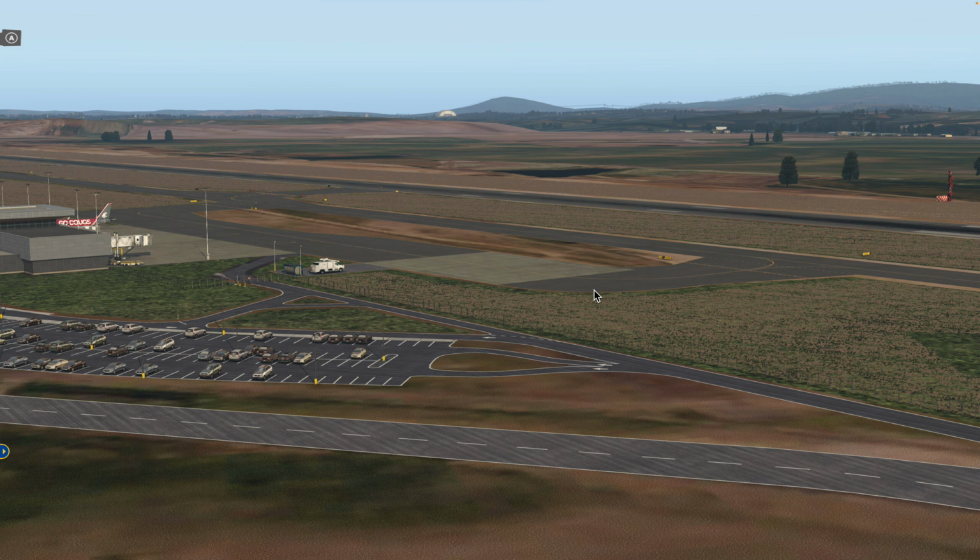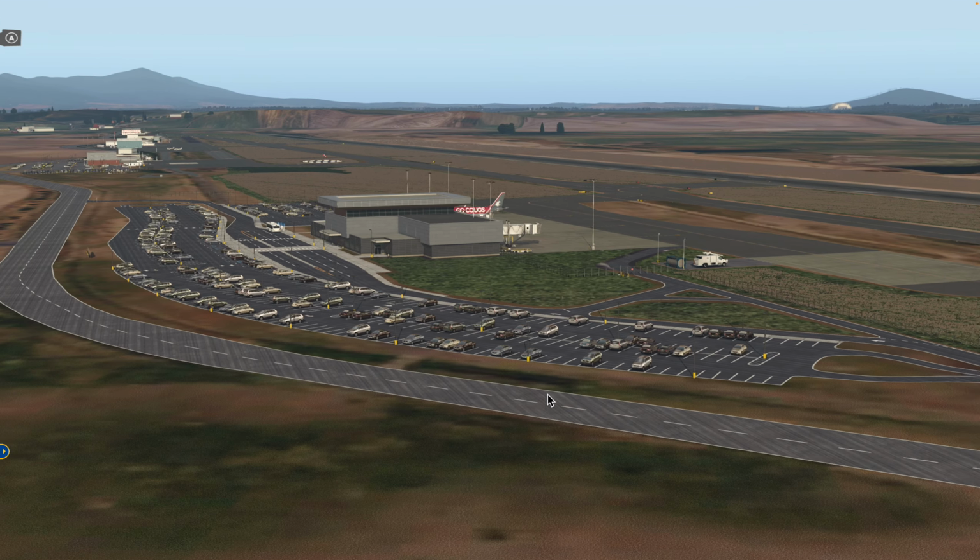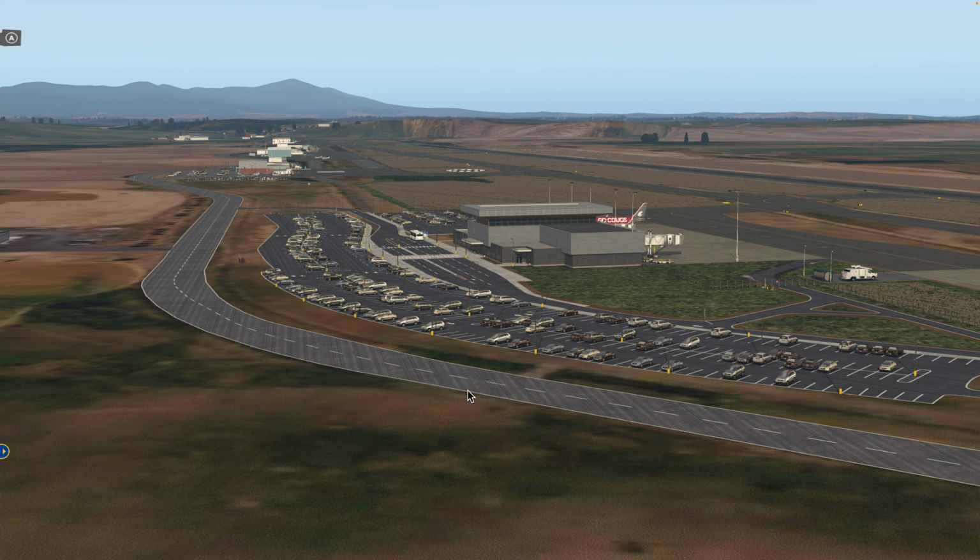Just looking in as we come in here, I'm going to scoot this way. Looking down to the far end of the airport, you can see all the ramp side structures over here, and down by the wind sock circle is the old terminal, which is now Interstate FBO. That's pretty cool. So anyway, they're making use of the old building. I'm glad to see.